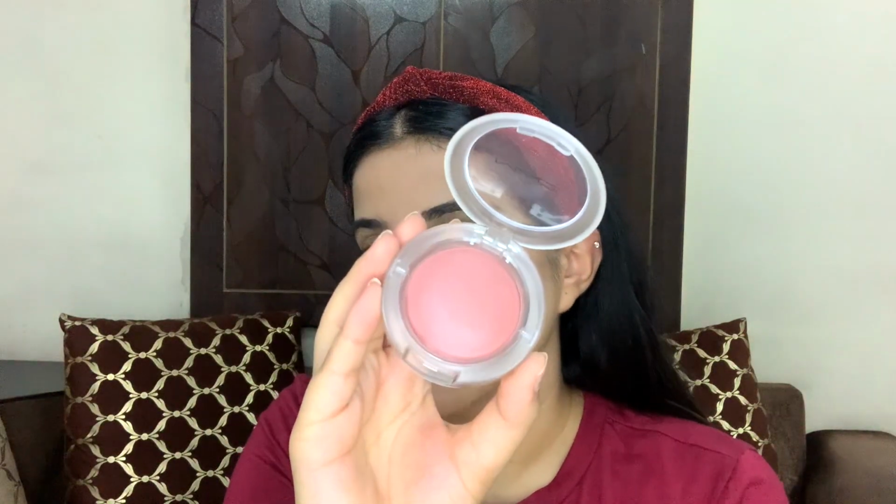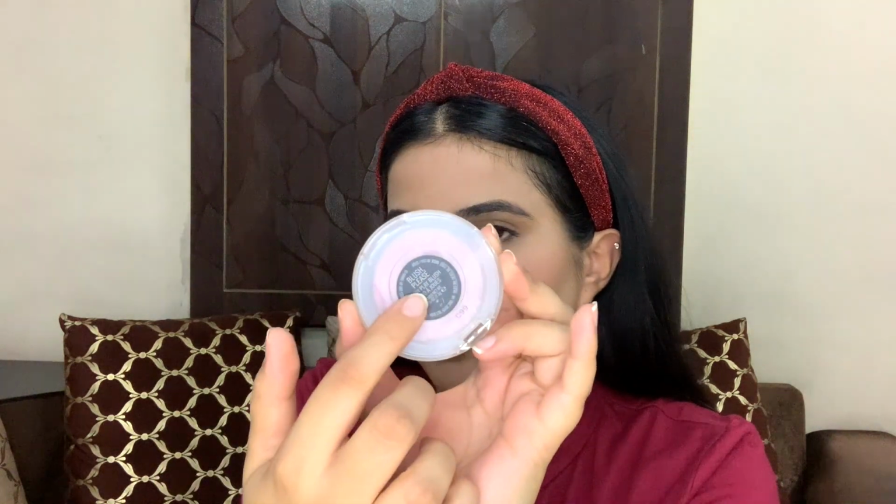I'm really, really obsessed with the transparent packaging that MAC has introduced for this range. It looks so cute, chic and aesthetic too. It gives me beautiful, aesthetic, chic vibes. This is how the blush looks, in the shade Blush Please. They've mentioned the shade name at the bottom like any other MAC product. This is their Glow Play Blush in the shade Blush Please, and I love this pinky nudie tone.